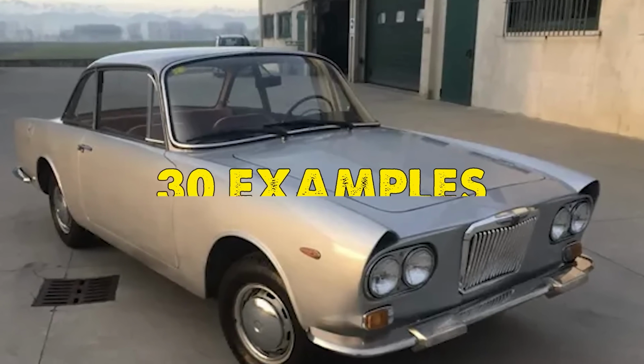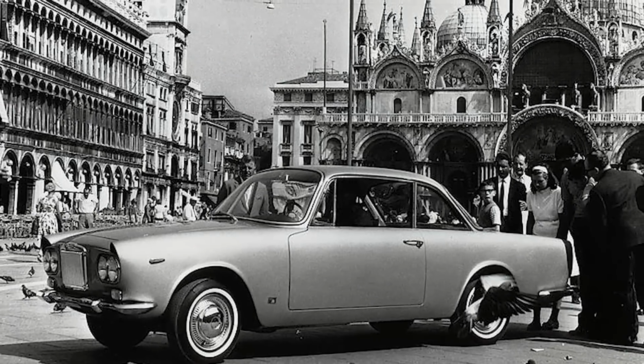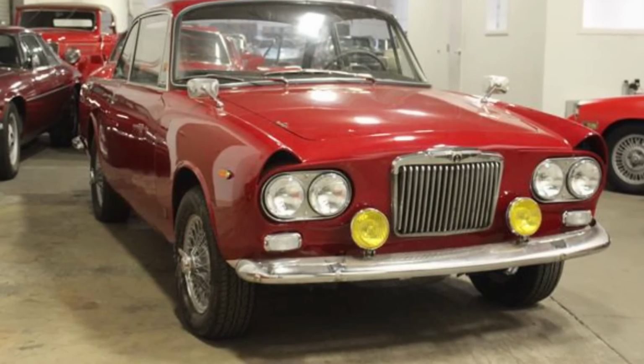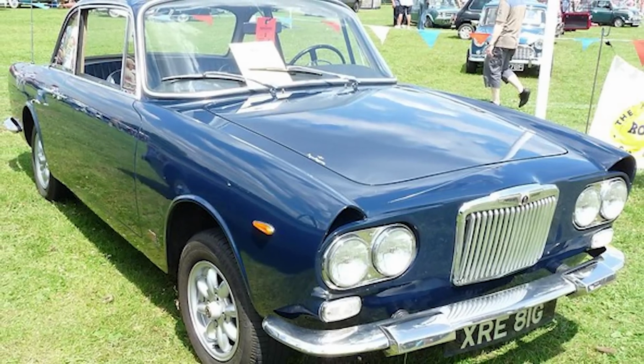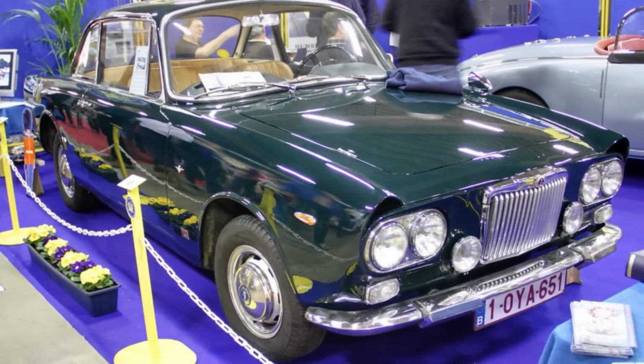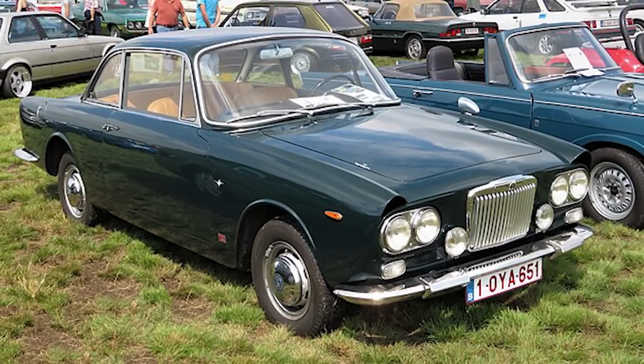With fewer than 30 known surviving examples, it holds a special place in the history of both Roots and Carrozzeria Touring. Its unique combination of British engineering and Italian design continues to captivate automotive enthusiasts and serves as a reminder of a time when cross-border collaborations aimed to create something truly unique.